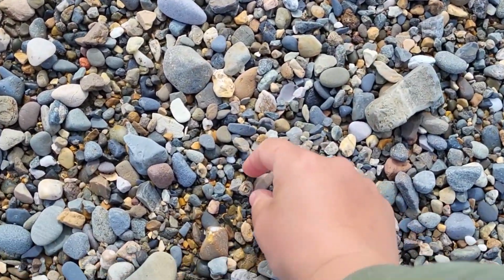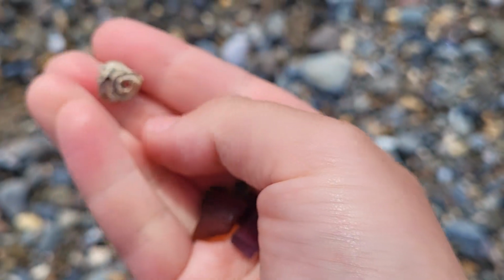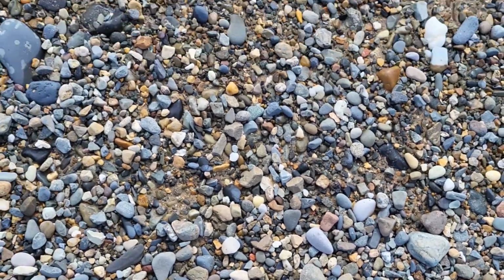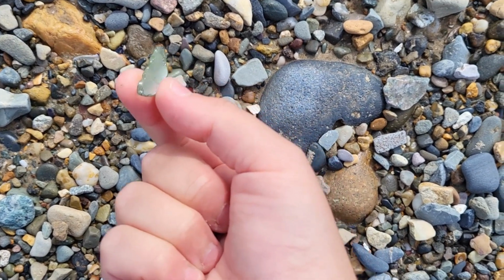I just spotted something. This here, I don't know if you guys know, this is a worm cast. I'm not going to keep it. I think they're a bit gross, but they're also very cool. So, whatever floats your boat, really.